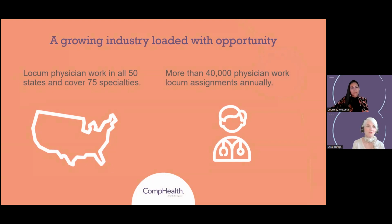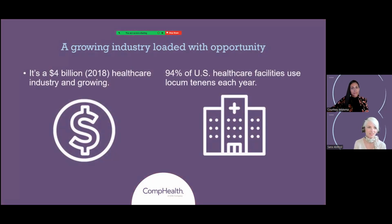Locum tenens is a growing industry that's loaded with opportunity. Did you know that locum physicians work in all 50 states and cover 75 specialties, including ENT, and more than 40,000 physicians work locum assignments annually? It's a $4 billion industry. Yes, you heard that right. And it's growing. And 94% of US healthcare facilities use locum tenens each year.